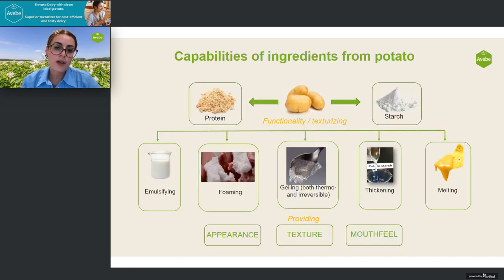Let's go even a bit further with the capabilities of these ingredients that we obtain from potatoes. The proteins have unique functionalities in terms of emulsification and foaming, especially used in plant-based products. When we think about the starches, this is ABB's know-how for long, long years, and innovations keep coming. We can provide gelling texture and gelling functionality, both thermoreversible or irreversible. And this is really a key unique function.